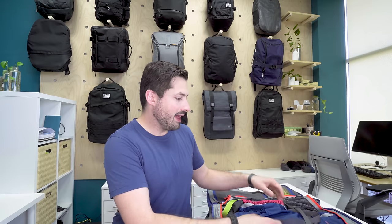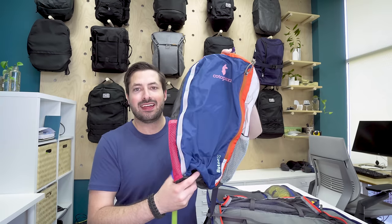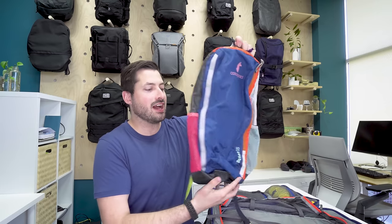There are two compression straps as well, and we're just going to unbuckle those. You can see here that we also have the Batok day pack that can come with some of the bundles that they offer on their website.